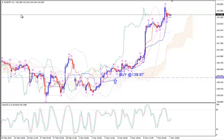We are looking at the H1 time frame. I'm using Ichimoku Kinko Hyo, Bollinger Bands, fractals, the small arrows, which is a Bill Williams indicator, and stochastics. On the H1 time frame, we see that stochastics go wildly up after a small correction.